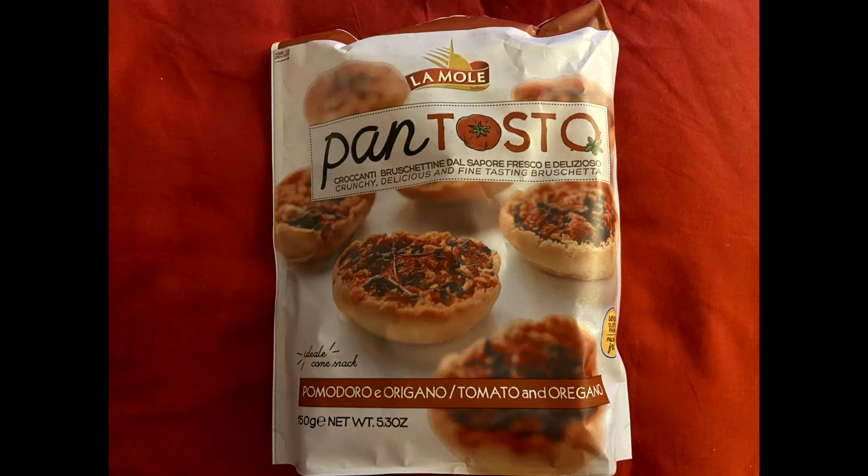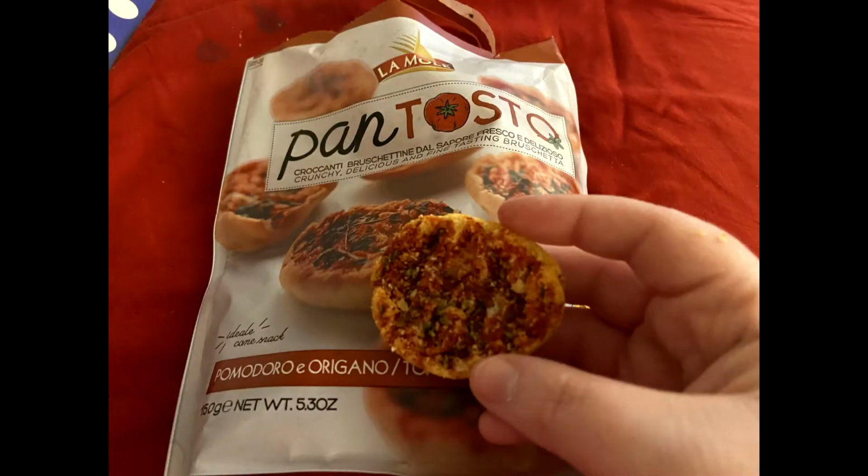It says, your locals will tell you that the country's favorite crunchy bread, bruschetta, is a tradition as old as Rome itself. They're not exaggerating. Back in ancient Rome, olive growers would bring their harvest to a local press and sample their fresh olive oil on a slice of crispy bread. Modern folks top bruschetta with everything from pesto to salami to our favorite, fresh tomato and oregano. So, ready to munch into this 2,000-year-old tradition? Yeah, that one sounds really good.